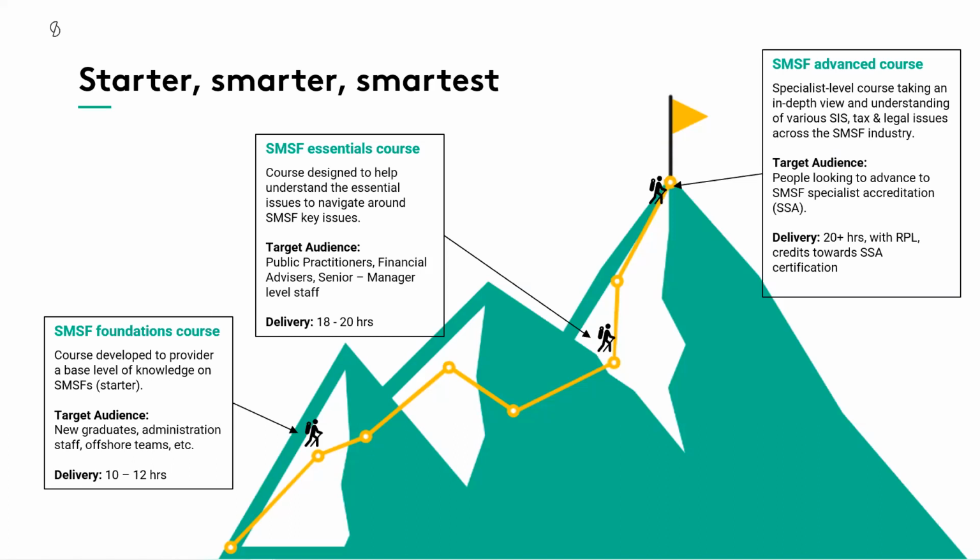And we're naturally working with the SMSF Association as an accredited educator, both from a Foundations and Essentials course point of view, and some opportunities that may arise out the back of that, but equally when we look to our advanced course and providing some recognition of prior learning from within our Essentials course, but then also some potential credits or mapping and knowledge, what's the word I'm after here, Tim? So knowledge recognition, it would be in respect to the completion of your SSA as well.